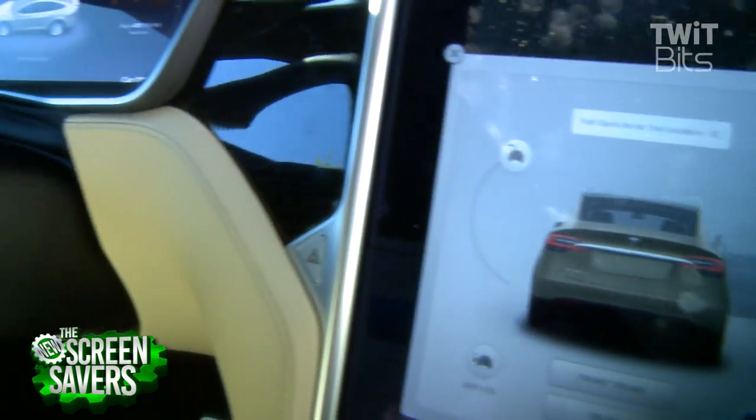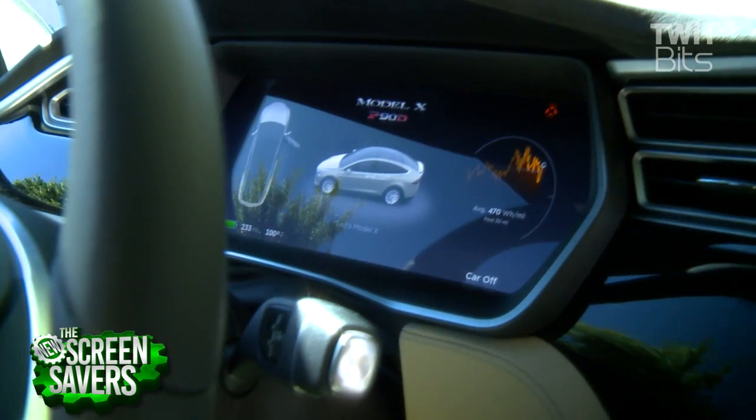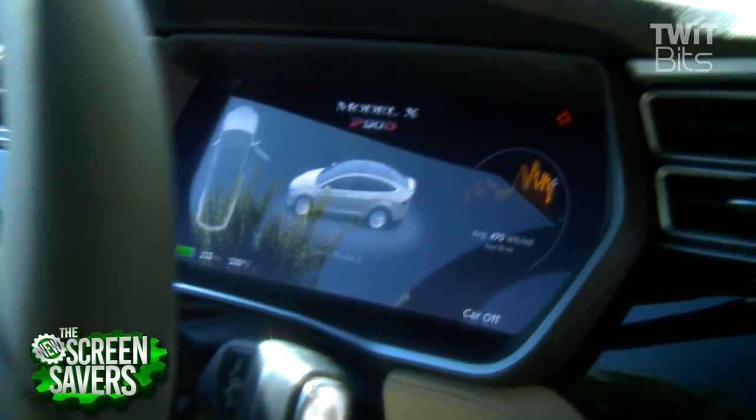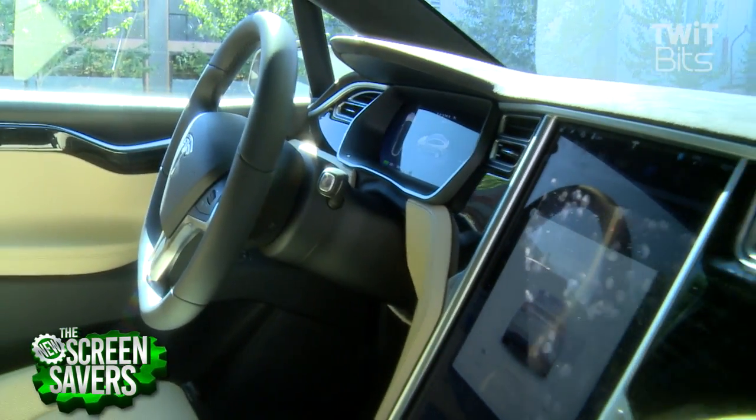This has the autopilot, and I actually used the autopilot to drive home from the factory. We got the factory tour yesterday in Fremont. Now, it is amazing. I can't wait to hear about the factory tour, but did you take a nap while you were on the autopilot? No, I'm not crazy. Okay.